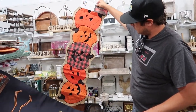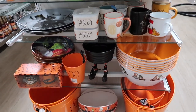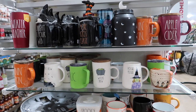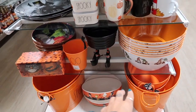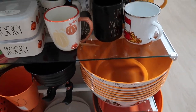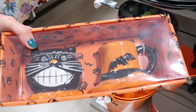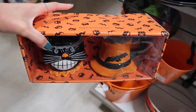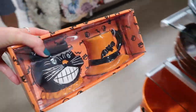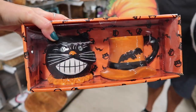The pumpkins. Adorable. Okay, HomeGoods definitely has you covered for the party supplies and stuff like that. Lots of big buckets and big chip and dip bowls. Also noticing a sugar and cream set. Look at this. That looks cool. Oh yeah, they're vintagey. That looks like our tea.